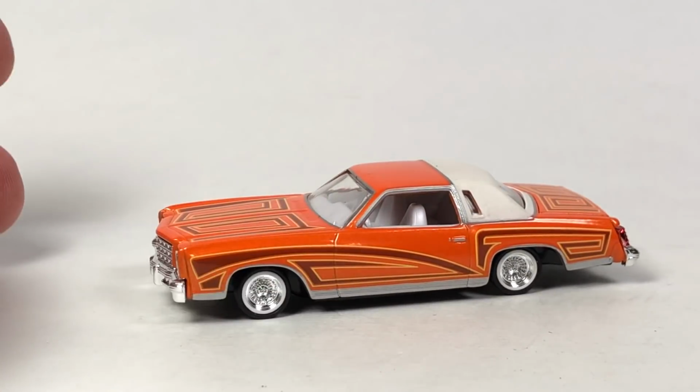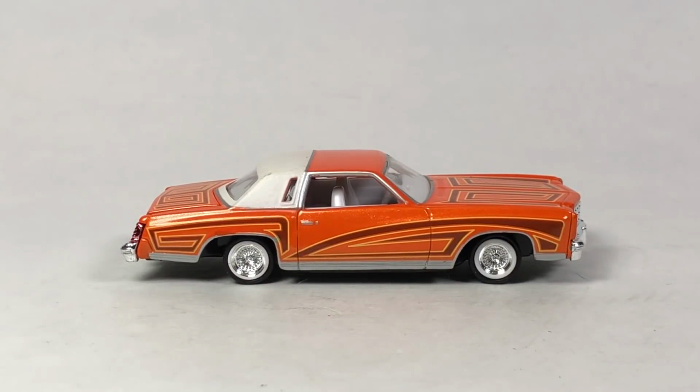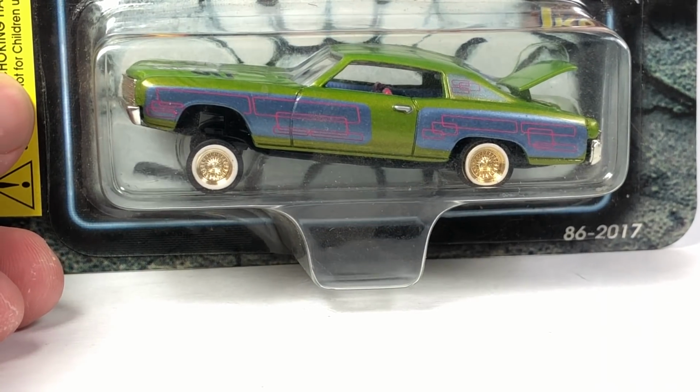But I wasn't really seeking them out, but I am glad now to have a collection of them. And I really do like them quite a bit so far, so I'm definitely going to be keeping them in the collection. All right, so this next one is the 1970 Chevy Monte Carlo Just Clownin'.